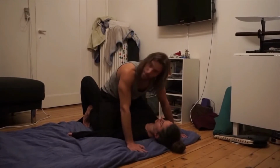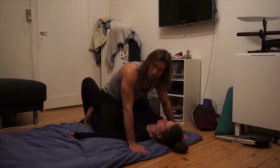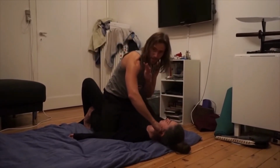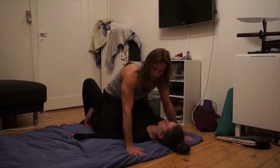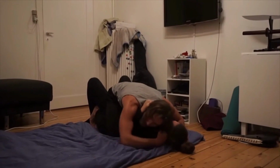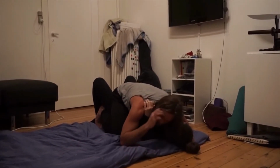So basically I'm in this position, and the first thing is she wants to defend herself from strikes. From here I can do a lot of things and I can easily do damage. So she's going to bring me in like this, and so now I can't do as much damage and it's easier for her to defend herself.